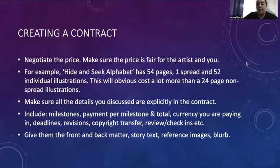So yeah, whatever the currency is. So be clear. Is the total final cost in US? Is it in Australian dollars? Is it in pounds? Whatever. So the currency you're paying in is important. Deadlines for each milestone or for the overall project. The number of revisions. Copyright transfer. Review and check-ins if they want it, etc.